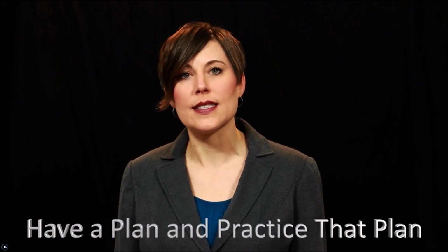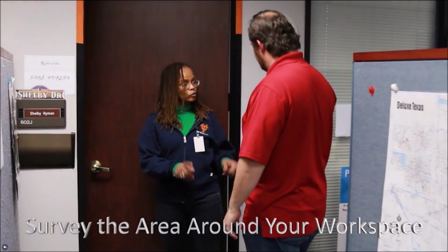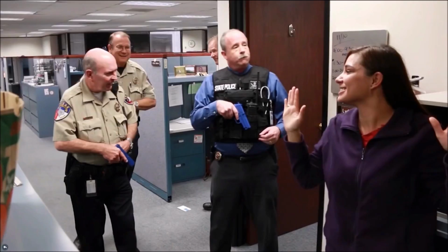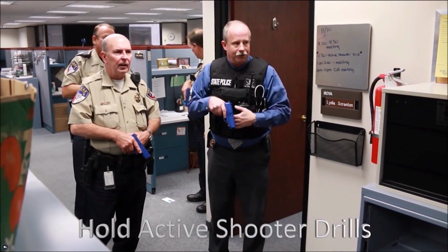The key to surviving any workplace danger, let alone an active shooter event, is to have a plan and to practice that plan. Survey the area around your desk to locate the quickest place to exit and the closest rooms with locking doors. If your building has security, work with them periodically to hold an active shooter drill. Afterwards, everyone should get together to talk about what safety strategies worked best and ways your office could improve upon their response.